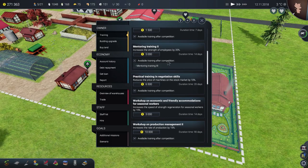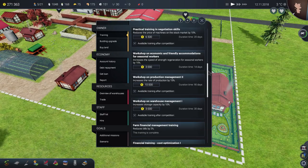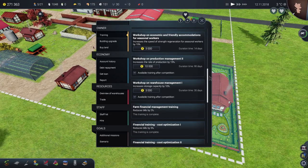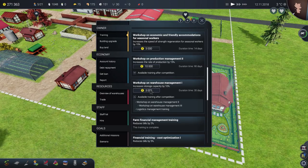Strength of employees by 20%. There's another one after it, which is fine. Machines on the stock market. We're not quite doing that yet. Speed of strength regeneration for seasonal workers. We haven't got any. Rate of production by 15%. Not bothered about storage capacity at the minute. Not bothered by that at all.